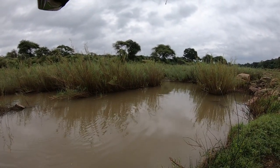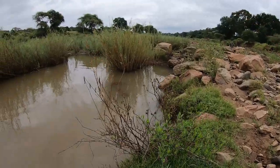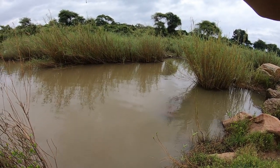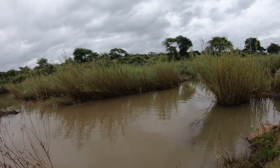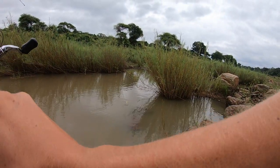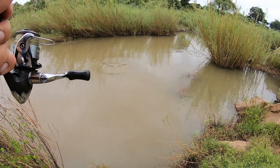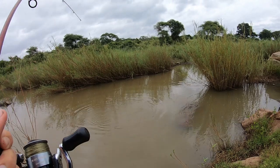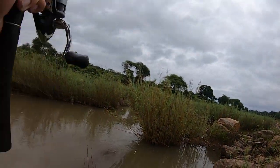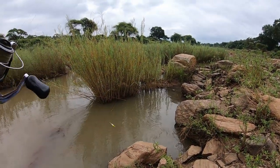Oh my gosh, guys, I don't know what this is. It's big. It's huge. Yes. I just want to see what it is, that's all. Must be a big rumba. What is this? There's no way it can be anything else. What? Oh no, oh no. Don't get me stuck. Yeah, big rumba. It's actually really big. This is the biggest rumba I've ever caught in the river.